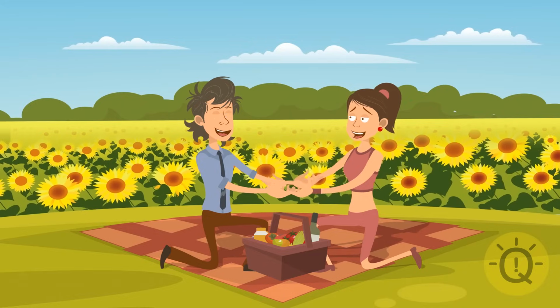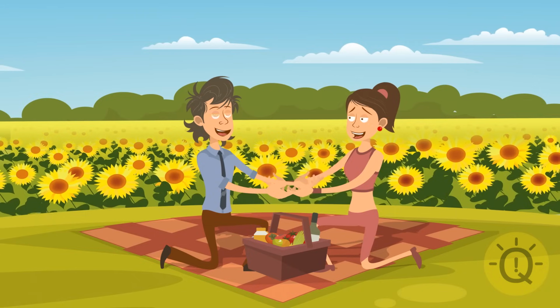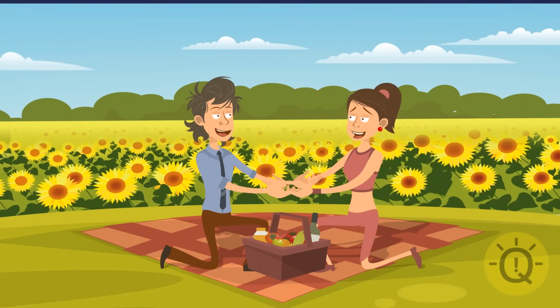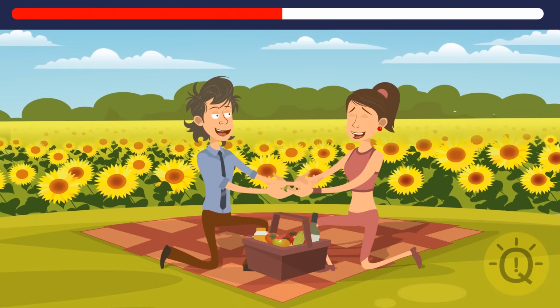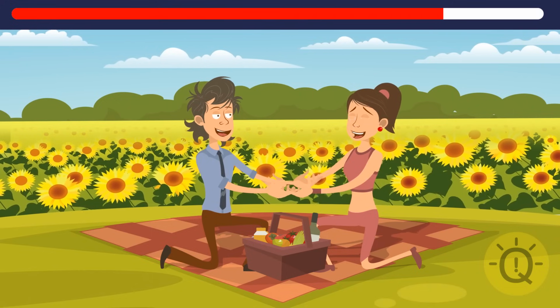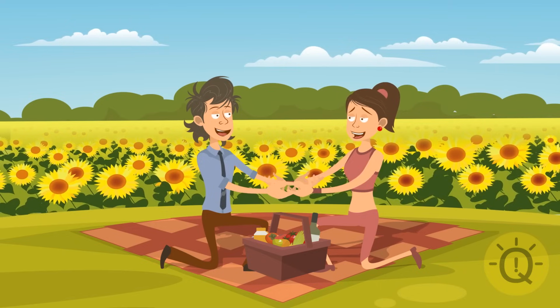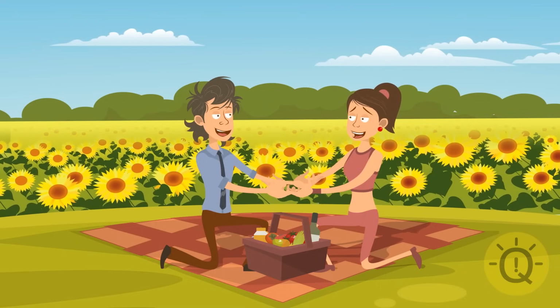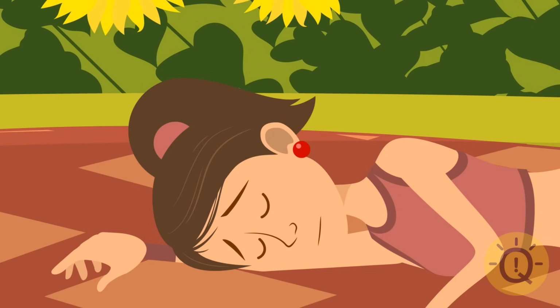Rick and Gemma decided to have a picnic in a sunflower field. But something's wrong here. Can you tell what exactly? The wind is blowing the clouds to the right, but the sunflowers are swinging to the left. That's impossible.